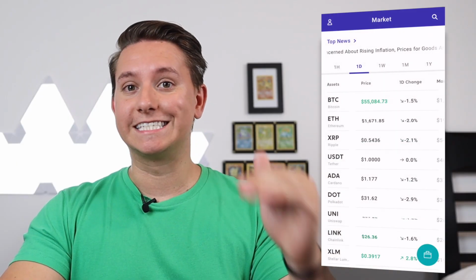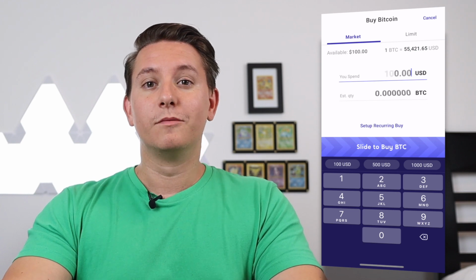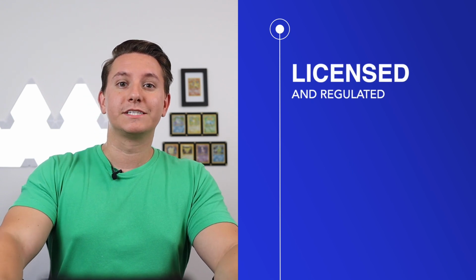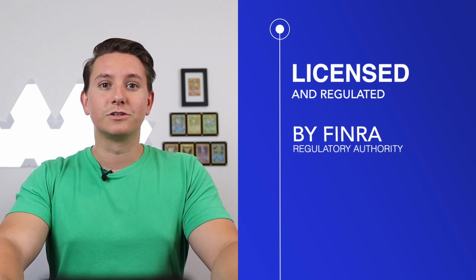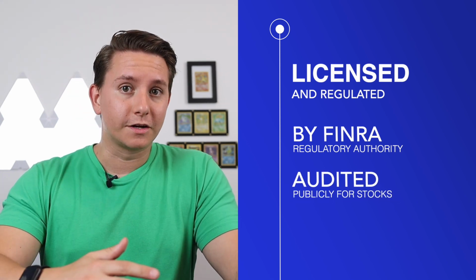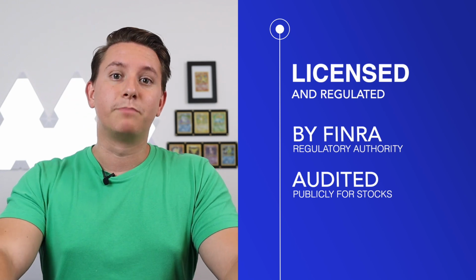The user experience is top-notch on the app, and most things you need to do are very intuitive. The buy process is extremely quick, even without funds on your account, but you will need to wait a couple of days for transfers to clear before sending crypto out. You can link your bank account with Plaid, transfer money in, and buy cryptocurrencies in about 2 minutes. Voyager is a licensed crypto asset broker, having received approval from FINRA, the Financial Industry Regulatory Authority. Also, because they are publicly traded, for security and regulatory reasons, Voyager is publicly audited.